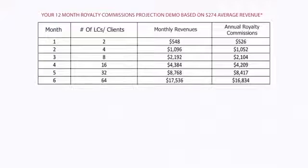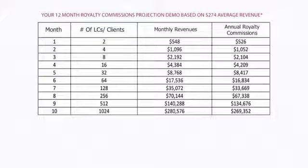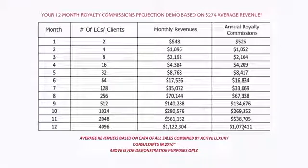But let's go a little bit further. At 256 people, now you've got $70,000 a month in revenues, and that is a $67,000 a year income for you. And for most people, that's enough to fire the boss. Now, if we go further down a little bit, and let's assume we have now 1,000 people on a 10th month or 10th week, depending on how fast you want to go, that's $280,000 worth of revenues per month. Your income now is over $250,000 per year. And when you take a look at the 12th month, at 4,096 people, that is over $1 million in revenues every month, and your income is over $1 million a year in annual commissions. Now you are part of the 7-figure club.